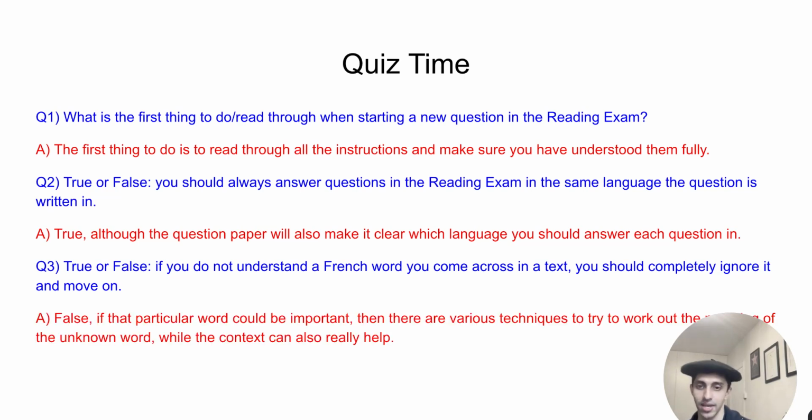So this is false. It depends really on the situation. So if you think that particular word could be important, if it seems vital for an answer, then there are many techniques that you can use to try and work out the meaning of that unknown word. Context can also very much help. Try and use the context and these techniques to help you. They may well require a bit of practice as well, but there are ways of potentially working out unknown French words, and you don't have to completely ignore them and move on. It depends on how important that word is to potentially scoring a mark or two.